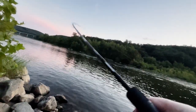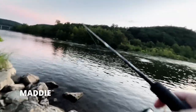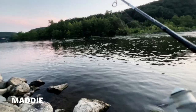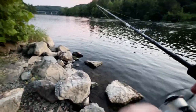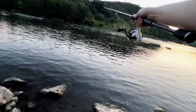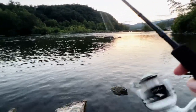I got another one. She got another one. Coming. He got off. He got off. This is crazy. I'm coming over here with you. It jumped up and spit it. It was about the same size as that one. The one just now? Mm-hmm. So all nice. Yeah. Okay. They're hitting it before I even have a chance to reel. All three times.